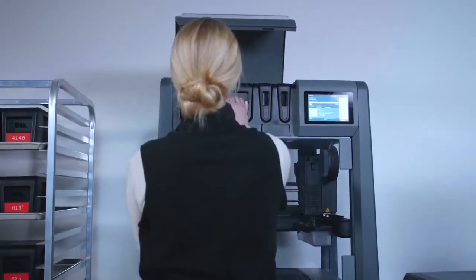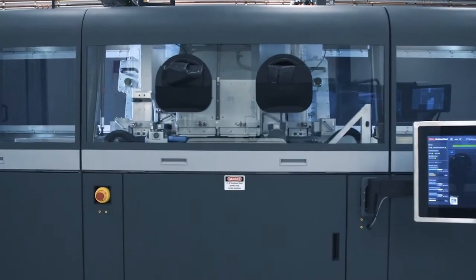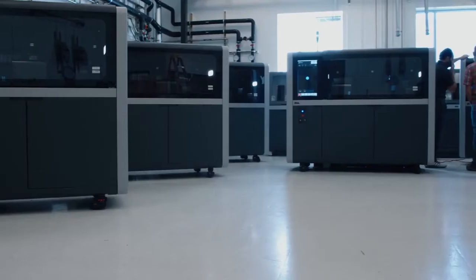Not being a part of this conversation would be a completely missed opportunity. And so that's why we're actively working with companies like Desktop Metal so that we can drive that future as opposed to letting it happen to us.